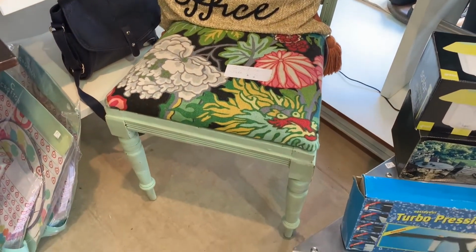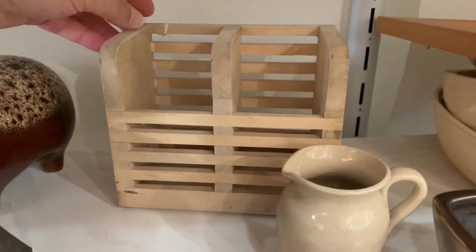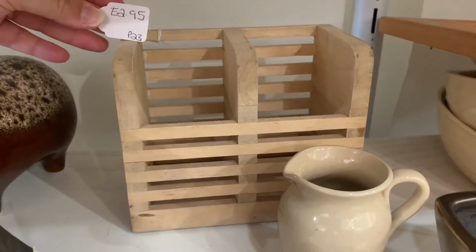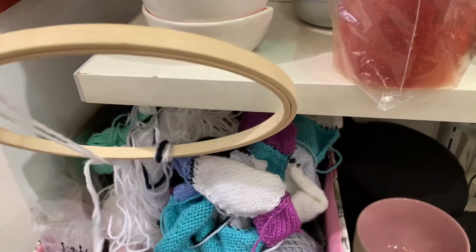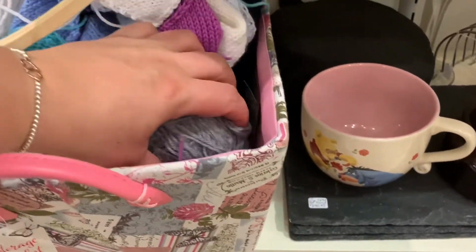Even though they are not for sale, I love the idea of how they were painted and the bright fabric on it. It would fit quite nicely in a craft room. I also love this little wooden display. It could be easily crafted. You could put pencils and brushes in there. They also sell some little bits of wool, etc.